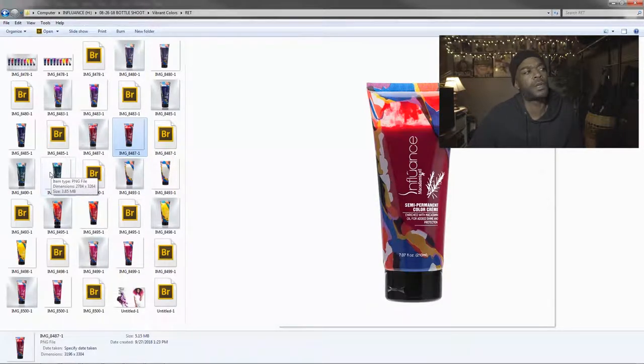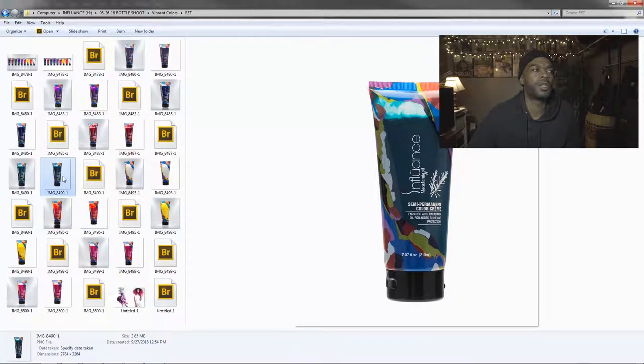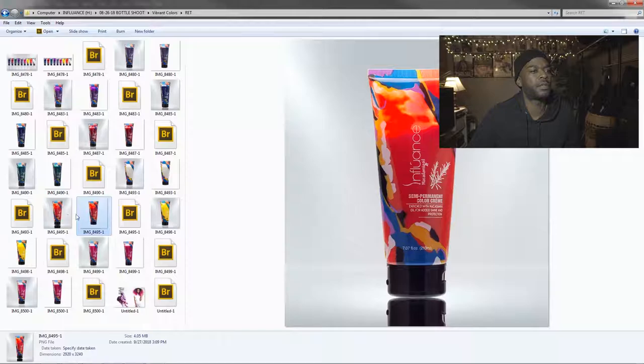Post-production meaning the work you do after the photo shoot in the computer to make sure it looks stellar, that it looks high end, that it's on the same level when it comes to competition with, I gotta go back and fix this too. This is too dark at the bottom, the shadow is.